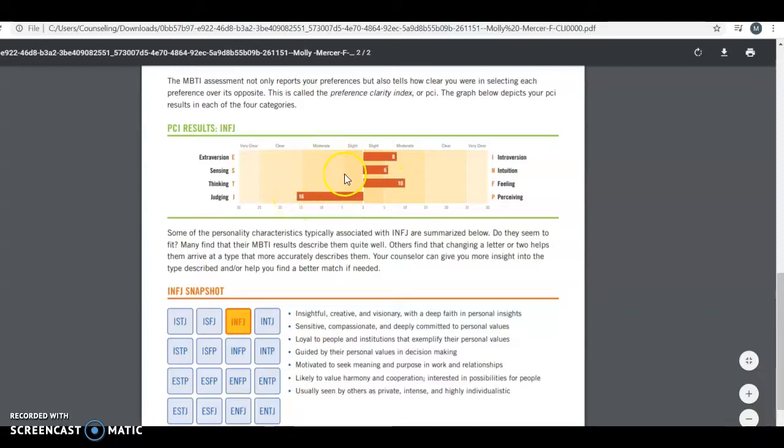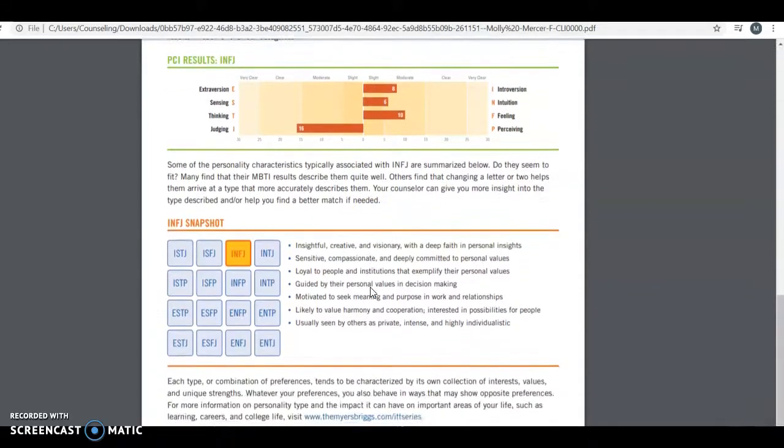So this can be good. Some of you might have a little bar graph that's close to the middle. That means you are very slight and could kind of go either direction. And then you'll see down here you have a snapshot of your type. As you remember, in the last video I shared with you there's 16 different types. So this is the one type of the 16 that I am. And this gives you a description about myself. So you each will have your own results that will give you a description about your specific type.